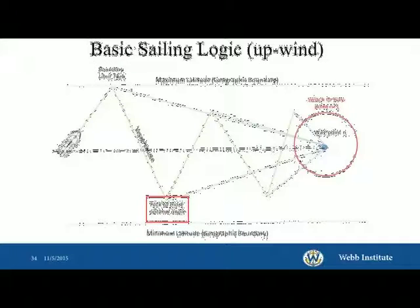Then you want the vessel to be able to tack when it gets to a more optimal angle on the other course. So the vessel can determine whether essentially it's being headed, and to get to the waypoint it should tack and sail the faster course.